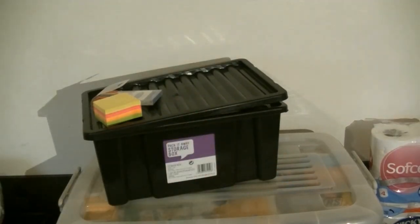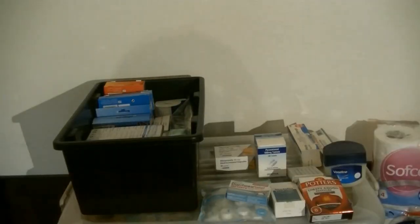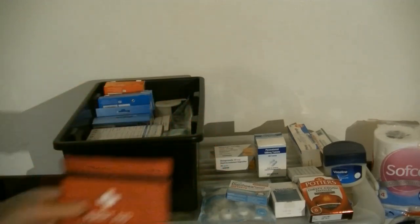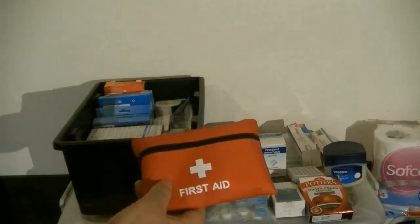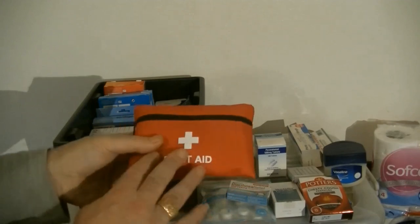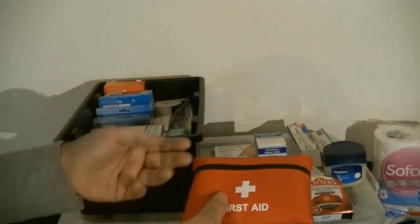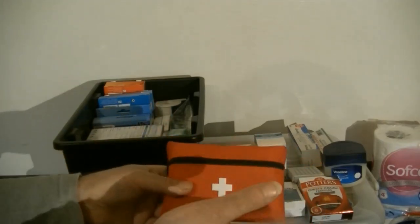Right, now first aid, very important to have plenty of first aid stuff in your prepping gear. I did have this little bag in the winter box, but this was just basically an example. You can add stuff to it, add other medication, paracetamols, bite and sting relief, diarrhea tablets, other little bits and pieces, your own meds that you want.